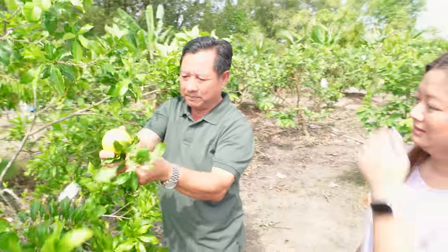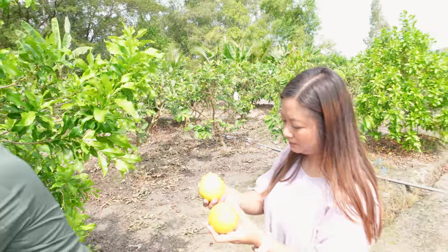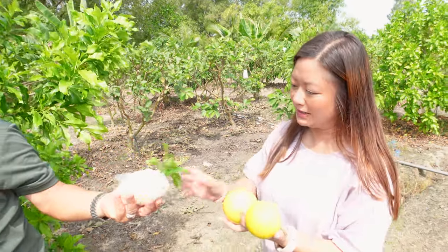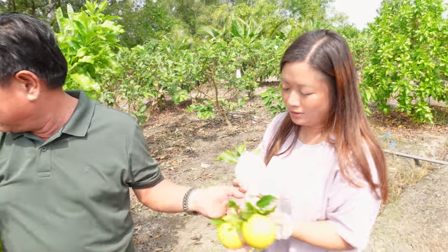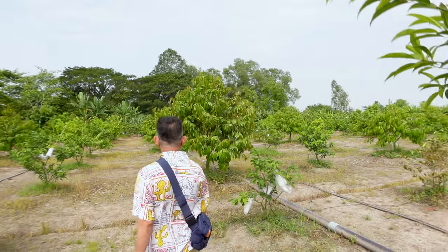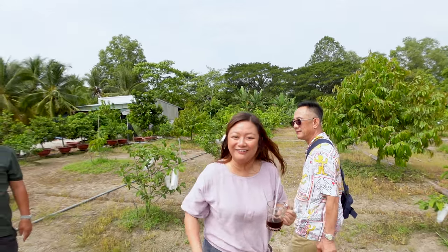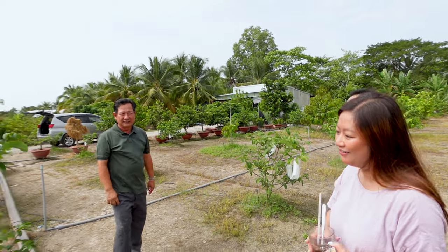Vú sữa hoàng kim. What's vú sữa again? Mangosteen. Yeah, so it's a type of mangosteen. Wow, so many. Interesting, a different type, yellow. And we're just picking it now so we can try it. Wow. This is really fun. There's durian trees as well. Whoa. And yeah, wow.